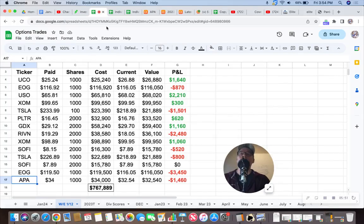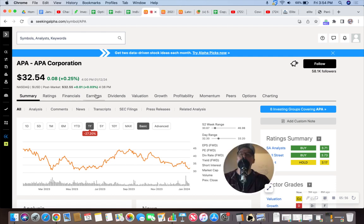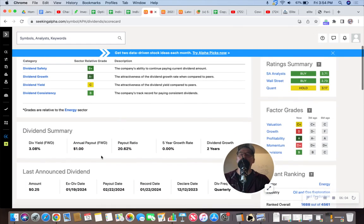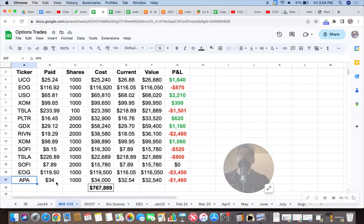APA, I think they have ex-dividend coming up also. APA Corporation, another oil company. You and that oil, you just love the black gold. Texas tea. When is their ex-dividend date? It is 119. Okay, so that's next Friday, 25 cents. So that'll be $250, along with once we start selling the covered calls, which we will do as early as Tuesday. Because Monday, guess what? No trading. That is a holiday. So we bought 1,000 shares at $34, currently trading at $32.54 for a loss on paper right now of $14.60.